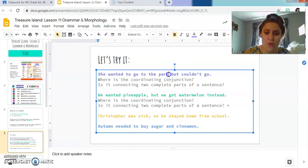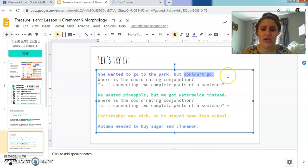The part before this is she wanted to go to the park. And that is a complete sentence because she is my subject and wanted to go to the park would be my predicate, right? So that could be its own sentence. Now look after my sentence. After my but, after my coordinating conjunction, but couldn't go.